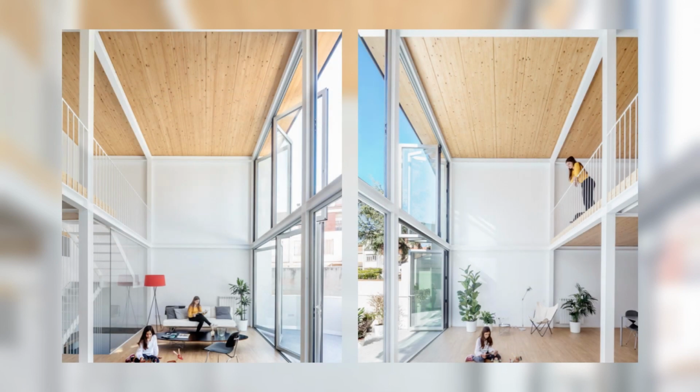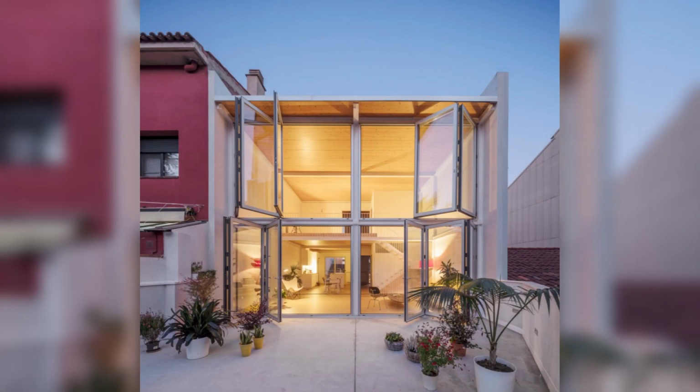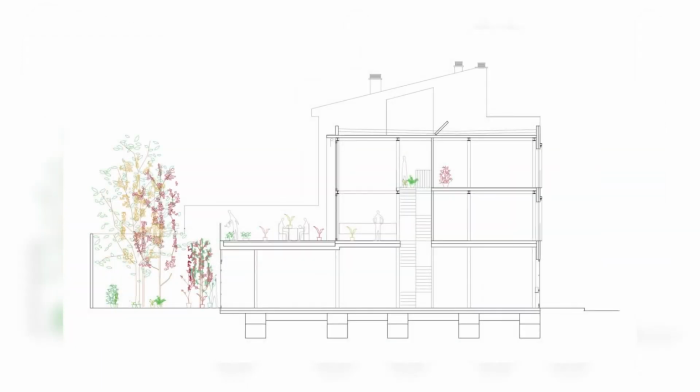The structure consists of 12 HEB 140 pillars and their corresponding beams that generate 6 squares, each with a different functional space. The prefabricated metal structure serves to support the 12 cm turned beam wooden floors. The structure of the house already determines each space.